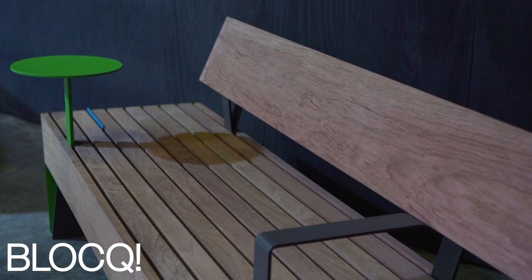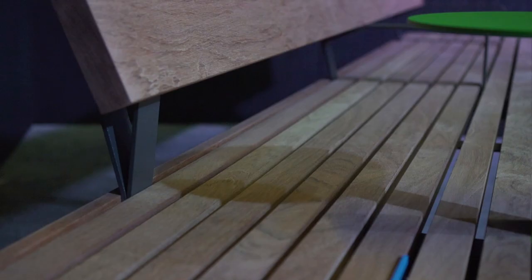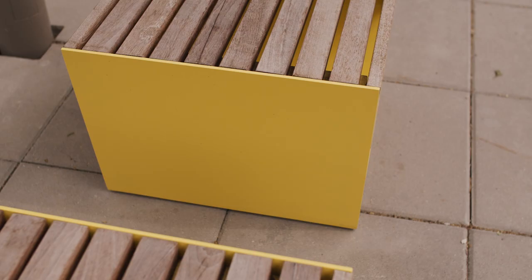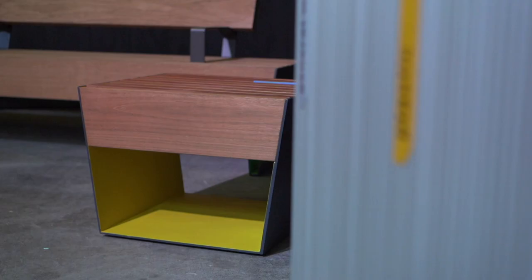Pretty cool, right? Well, let me show you another interesting seating collection. This is Block. Block is a contemporary, robust park bench that comes in a lot of different shapes and sizes. This particular piece is 10 feet long, but it also comes in a 2 foot long section, which is optionally equipped with USB charging and two-tone powder coating.